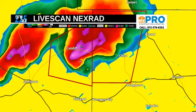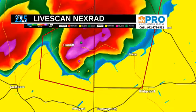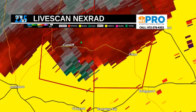Okay, so now we have a TVS kind of with this one, and what we mean by TVS is a tornado vortex signature, and it's not the highest that we've seen. The highest that we've seen personally with this is about a 15, so we're at a 2. So that means that there could be a tornado trying to develop right here, again, south of Cundiff and 1018, and this is moving towards the community of Chico.